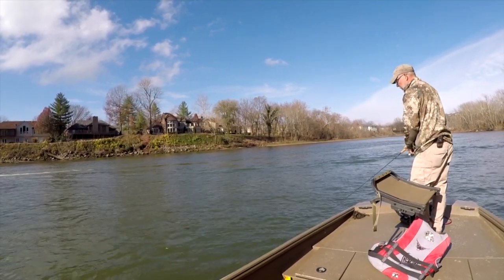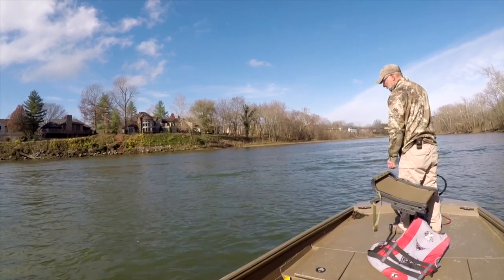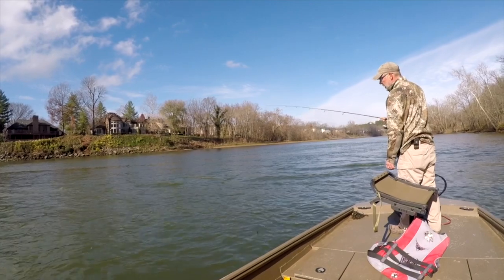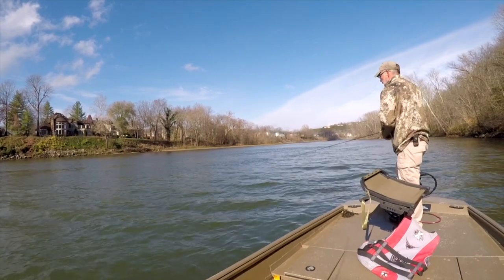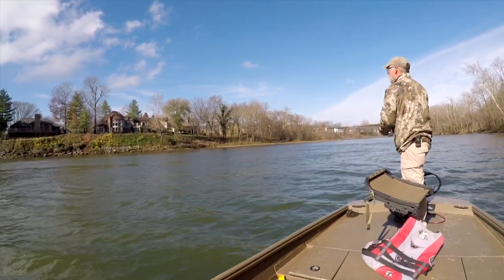Try this again. You can see that jig. Let's see how deep I can see it. Right about there I lose it. So that's about 2.5 feet. Not a lot of clarity at all. Be good crappie colored water for fishing for crappie.